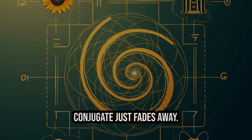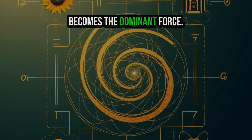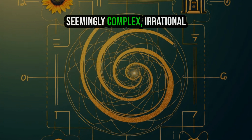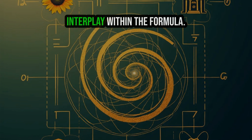So the contribution of the conjugate just fades away. Exactly. It's like the golden ratio becomes the dominant force. Interesting. It's a beautiful example of how seemingly complex irrational numbers can lead to these simple whole numbers through this intricate interplay within the formula.